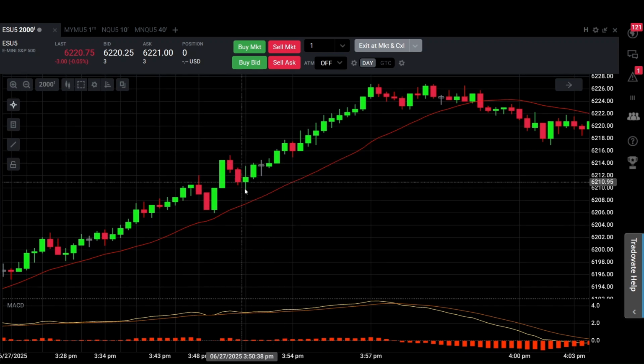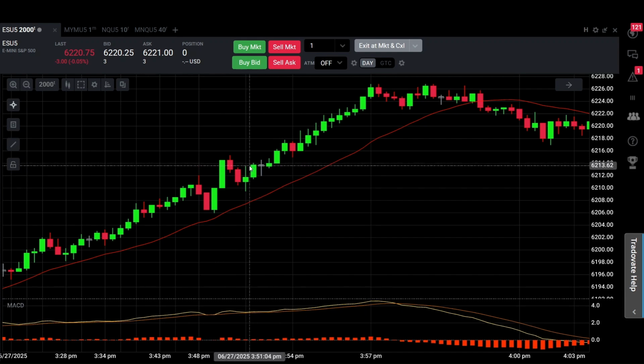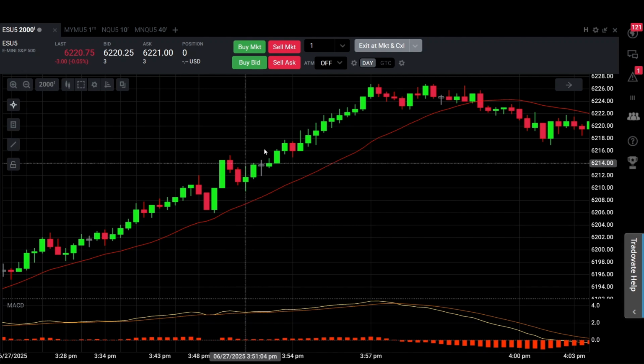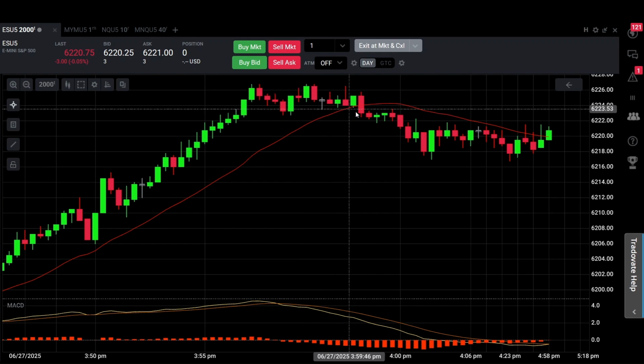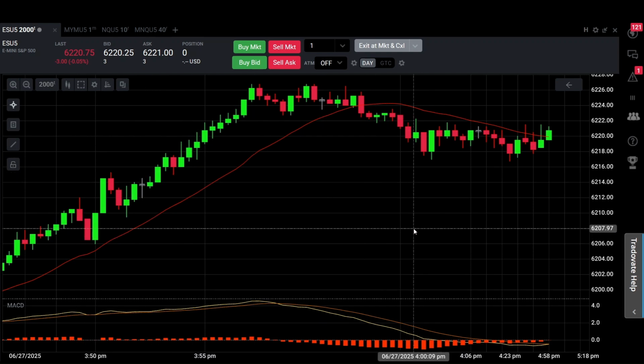Here's the first pullback after this move. Doji candle. Probably not the best setup. If you're aggressive, enter here after candle close. If you wait, put your entry above the bullish candle sweep setup right here, and you get your 2 to 1. Here is an engulfing bar failure, and then it's just the profit taking after the melt up on Friday.